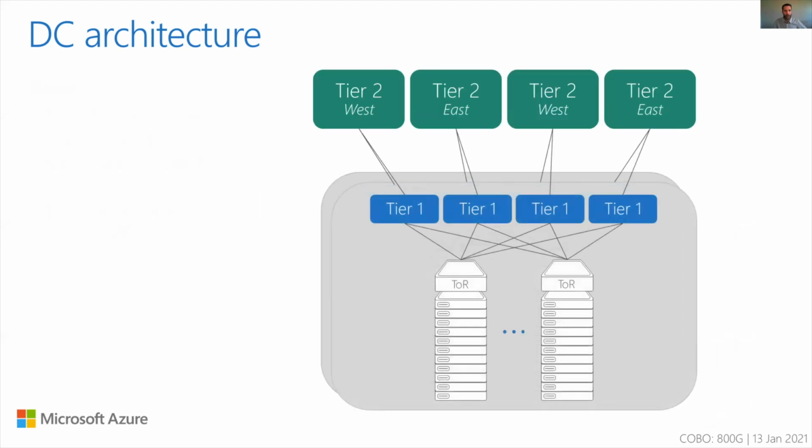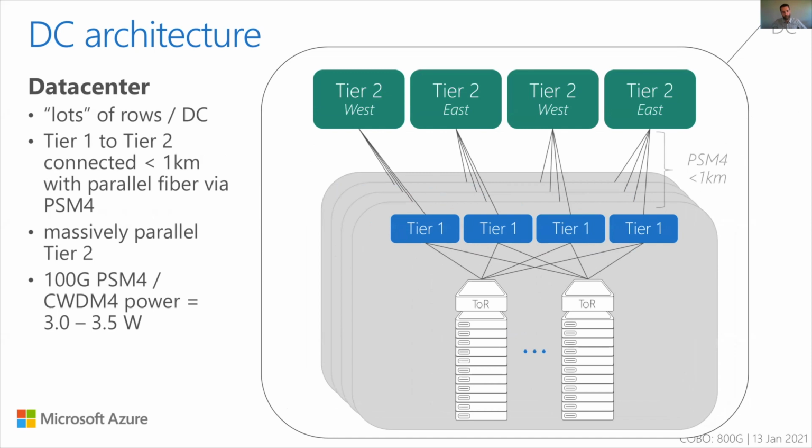Going to how we then build our data centers, connect our data centers together. Sorry, I'm jumping ahead of myself. How we connect the pod sets together within the data center, a single data center facility. We have what we call our tier 2 routers that are connected to our tier 1 devices across the different pod sets with parallel single mode fiber. And that fiber is actually a permanent part of the infrastructure. It's amortized over the lifetime of the data center to mitigate the cost, but also because we know we will use these fibers across generations. Those are about a kilometer in length maximum. And the tier 2s, you'll note they're a different color here.